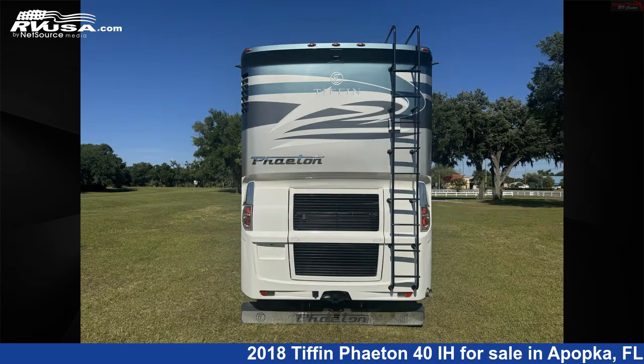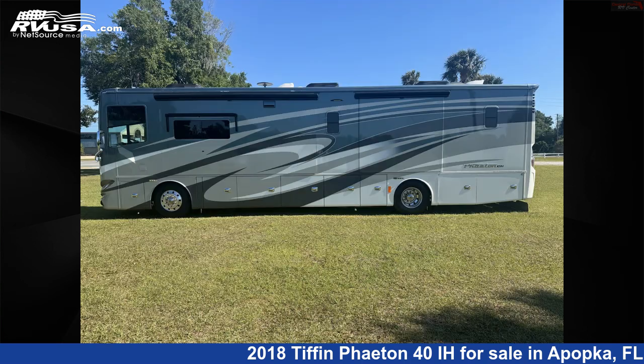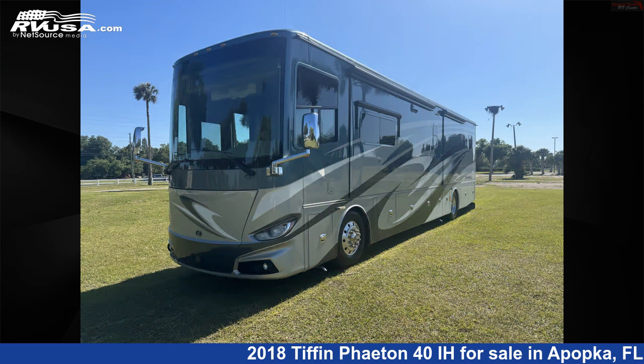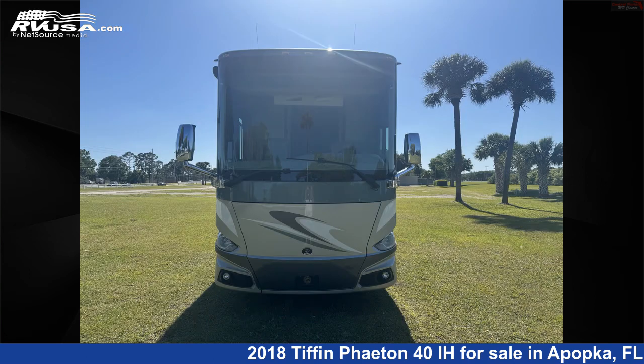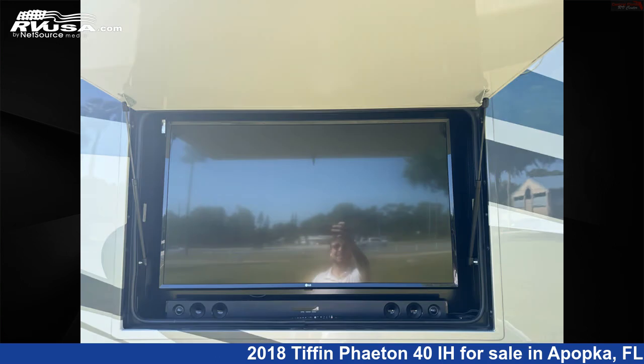This used Tiffin is 41 feet 4 inches in length and features a sterling interior, sleeps 8, TV, leveling jacks, slide-out, stovetop burner, carbon monoxide detector, air conditioning, awning, refrigerator, LP detector, water heater, and 100-gal fresh water capacity.